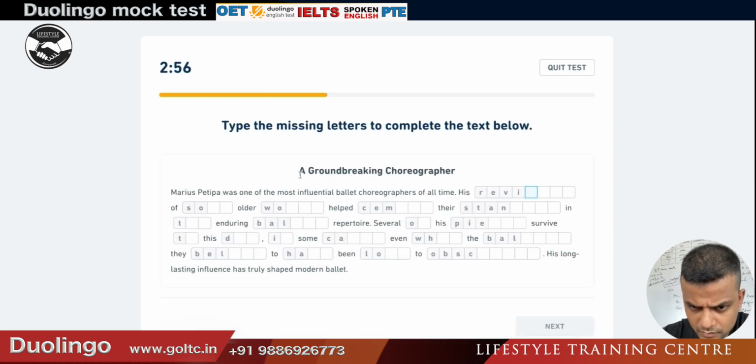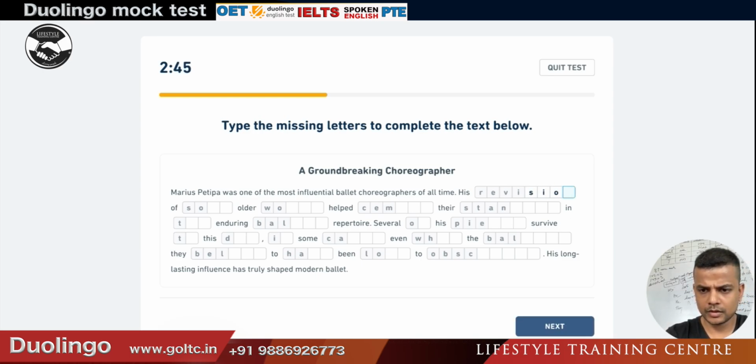A groundbreaking choreographer was one of the most influential ballet choreographers of all time. His revision of some older works helped cement their standing in the enduring ballet repertoire. Several of his works survive to this day.